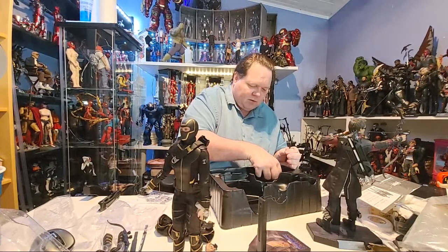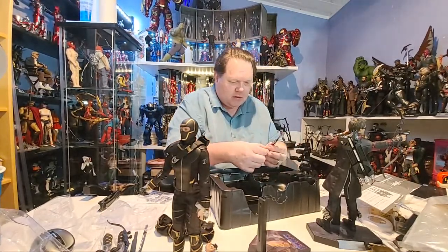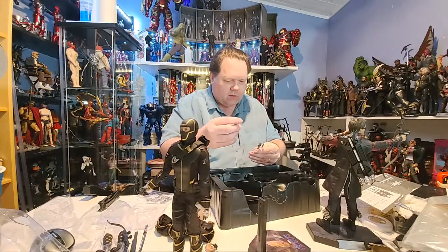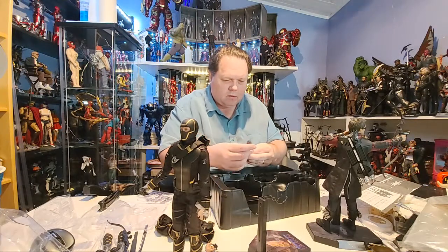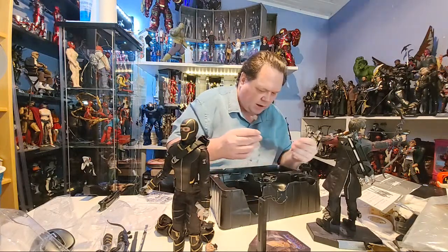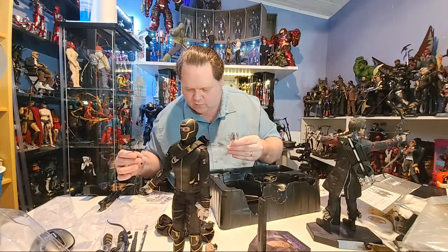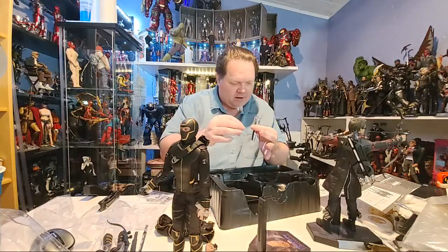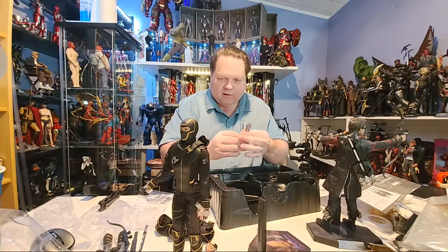Let's see, how many short ones did they give us? 4 long ones, 6 short ones, 12 styles of arrowheads. 1, 2, 3, 4, 5, 6, 7, 8, 9, 10, 11, 12. 12 styles of arrowheads, 8 arrows, of which 6 go in the quiver.